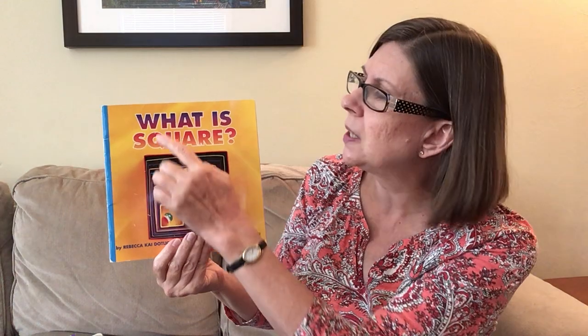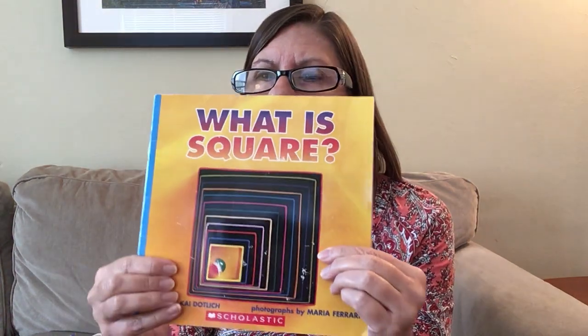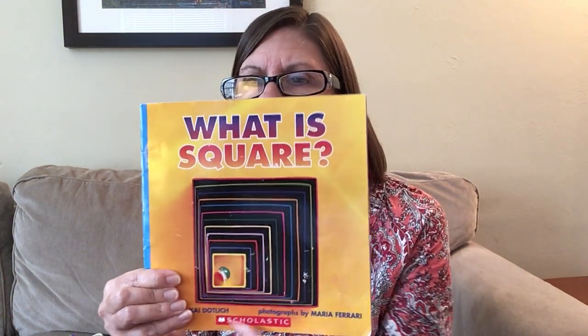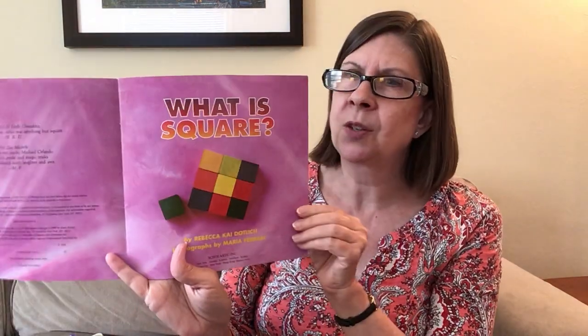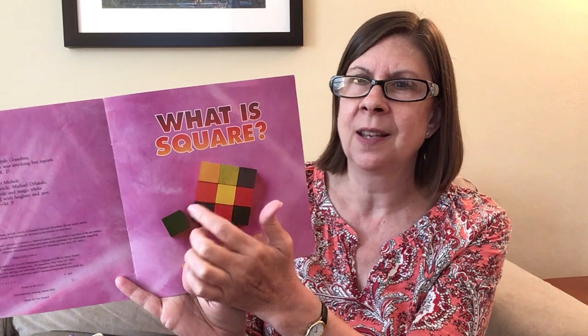So the book I have today is called What is Square? And in this picture, you can see a lot of squares, can't you? They're little squares inside bigger squares and bigger squares, and bigger squares. So we're going to learn about some other things that are square shaped. What is square? Well, that puzzle game is square. It has little squares that go together to make a big square.